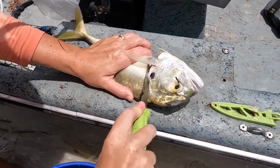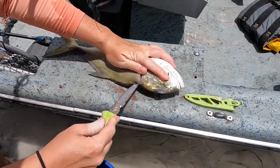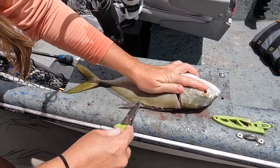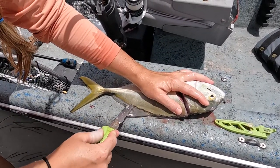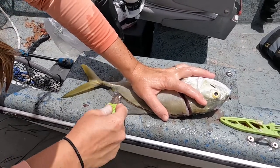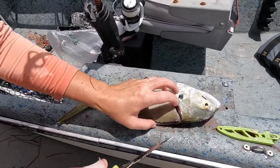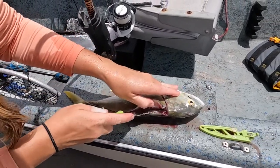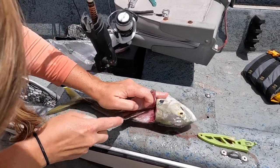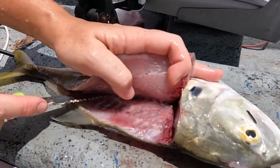Gonna clean this fish. Well, we're gonna fillet it. This is such a great knife. I found this on the ground. Someone dumped out their bait trash, like their trash and their leftover bait. Apparently, they forgot their knife with their trash. It's pretty sharp for filleting. One person's trash is another's treasure.